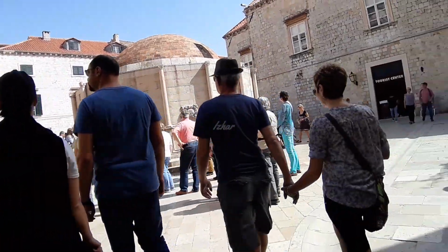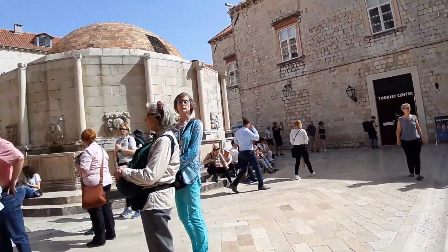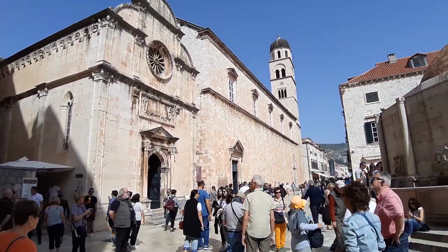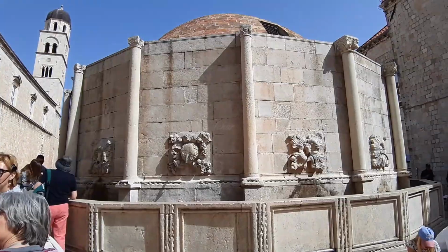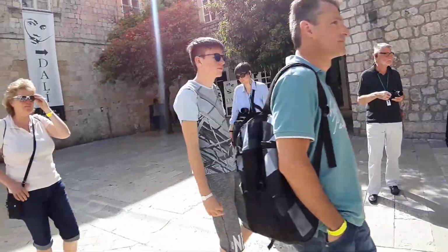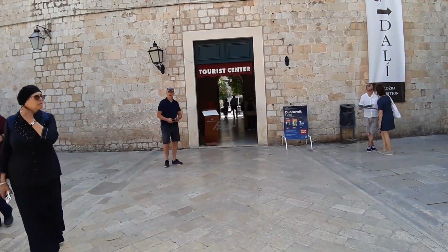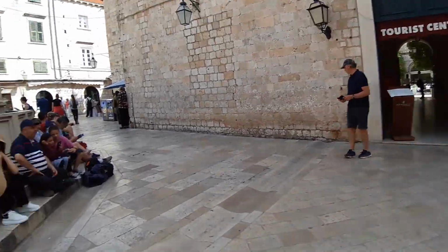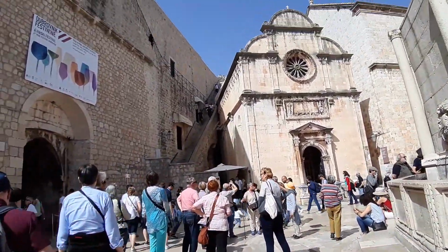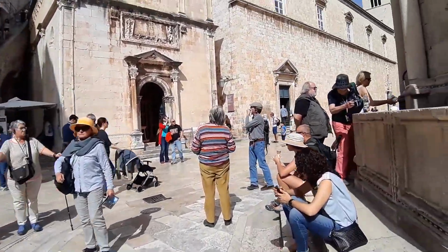There is a tourist office in front on the right for information. You can get all sorts of information, free walking tours, and tours to the islands like Lokrum. That's a famous island. It's close to Dubrovnik. This big fountain is called Onofrio's fountain. This fountain has been dedicated to ensure the sufficient supply of fresh water.